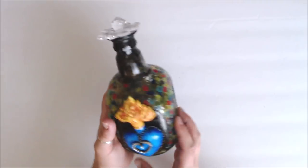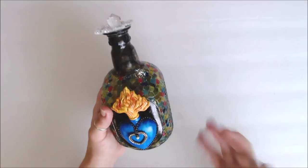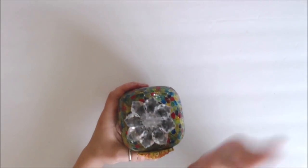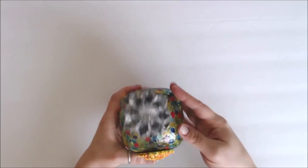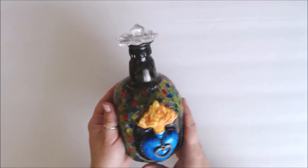But I just love the look of this glass and repurposing something that's purely just a decorative piece. I just love all the bright, fun colors and just the vibe of it. And then a little piece on top that cannot be pulled off, but it's just a decorative element to the top of this jar or bottle. This is a bottle and a jar.